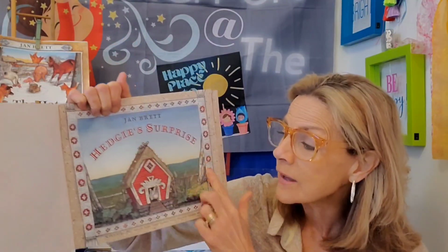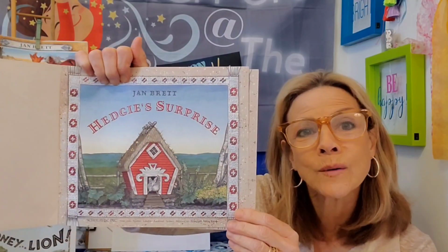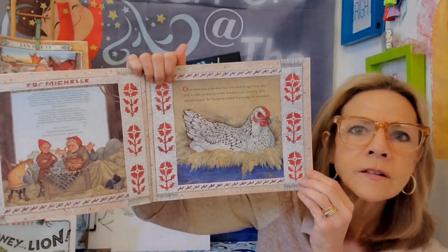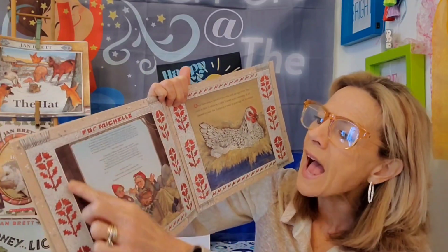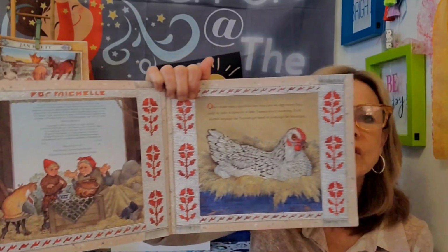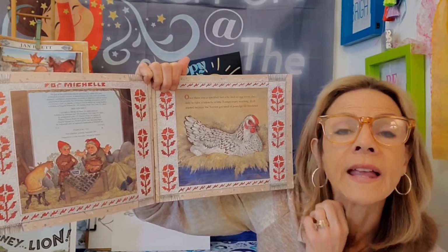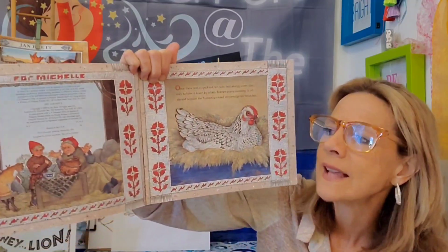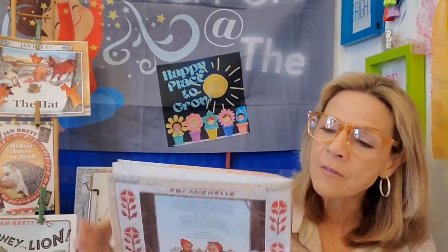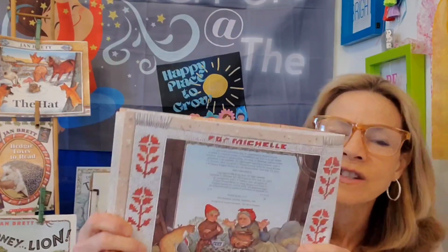It's definitely taking place on a farm. This is a hen house, cute little hen house. And at the beginning of the story, you know how Jan is famous for her peekaboo windows. She starts off the story with the sides of a cross-stitch embroidery, which is a needlepoint done with a needle and some beautiful yarn, and you make a design. And at the top, her dedication is for Michelle.